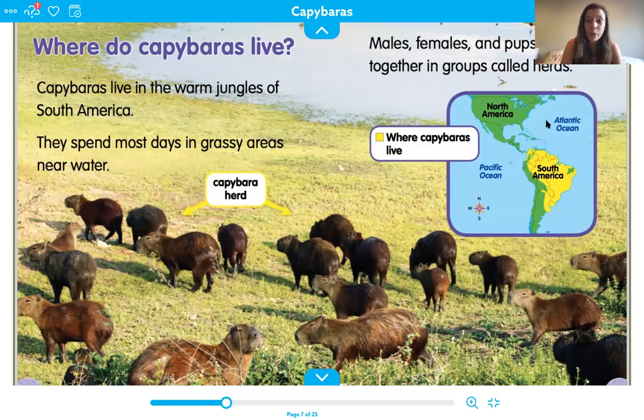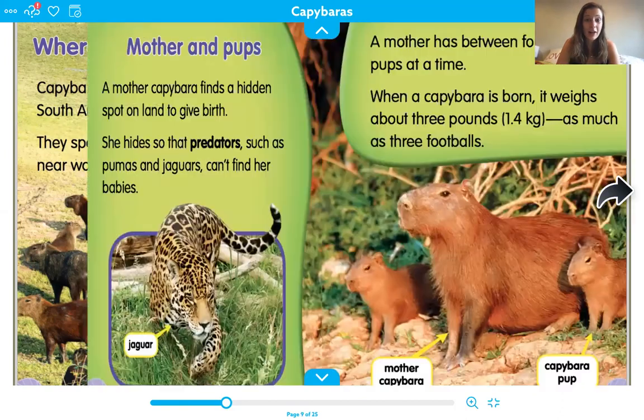So we have our map right here. The map is not showing the entire world. The map is just showing kind of a zoomed in portion, but we can see two different continents. We can see North America and South America. If you remember, we live in North America. We're like right over here where I'm putting my mouse right now, kind of on the edge towards the Atlantic Ocean in Baltimore, Maryland. Capybaras live all throughout South America in this yellow portion. So we do not have them in our towns and where we live. So here's a herd. So they live together as a big group. Again, if you remember yesterday learning about the pink river dolphins, they lived alone. They only got together when they were going to hunt for food.